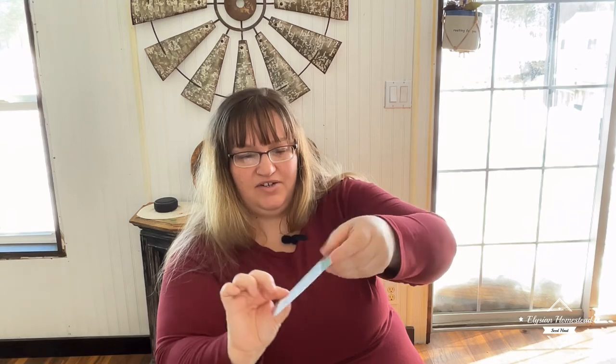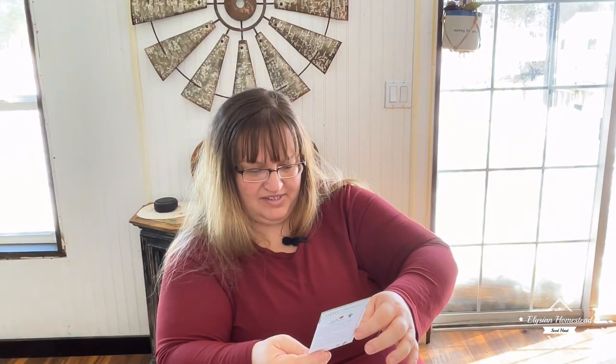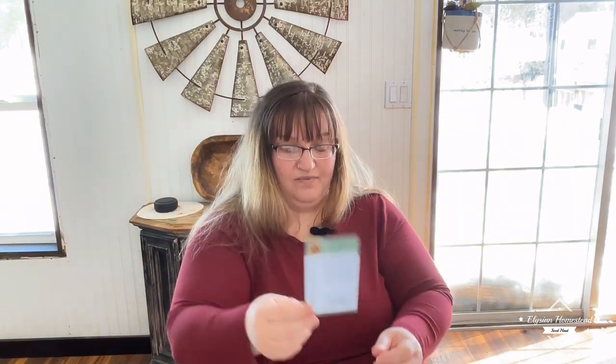This packet was $3.25. It lists the price right there. It was $3.25, but I don't know how many seeds it has in it. It has a lot. There's a lot of seeds in there for $3.25. So super excited. That's our So True seed haul.